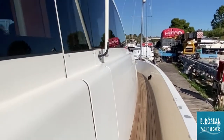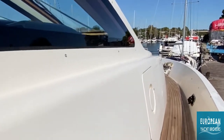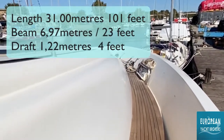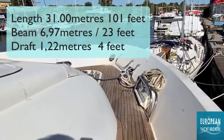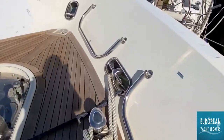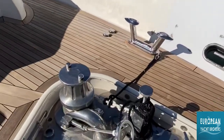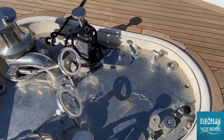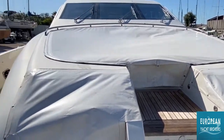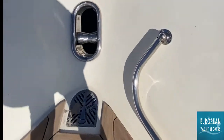As you can see from the boat as we go round, I've noted on the video the essential parameters: the top speed, cruising speed, the overall length of the boat, the draft. So now I'd just like to take you around. As you can see, the teak is in very good condition. The actual boat itself is impeccable. It's just as we go into the boat, you're going to see that there's some damage to the crew cabin.